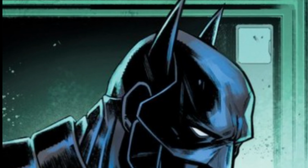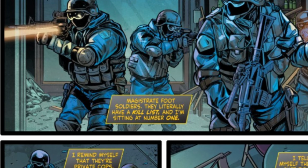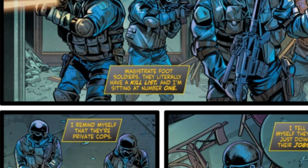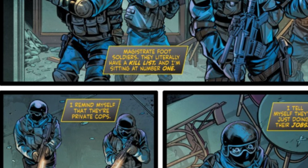Damn. They're here 40 seconds early. They're getting better. So as you can see, Batman's using what looks like a regular cell phone. He doesn't have any high-tech gadgetry. He just got a cell phone, so of course, that's not hard to trace. In come the mattress foot soldiers, and you hear him thinking, they literally have a kill list, and I'm sitting at number one.